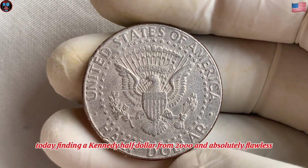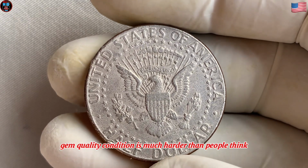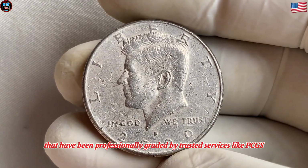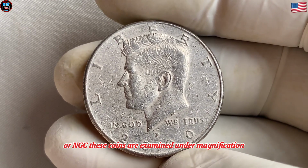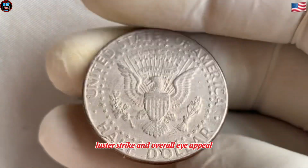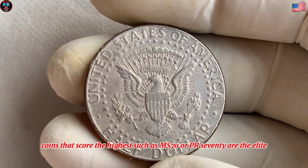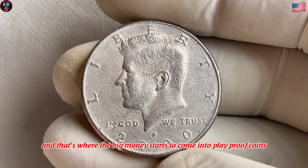Today, finding a Kennedy half dollar from 2000 in absolutely flawless, gem quality condition is much harder than people think. And when we talk about flawless, we're referring to coins that have been professionally graded by trusted services like PCGS or NGC. These coins are examined under magnification and assigned a grade based on their condition, luster, strike, and overall eye appeal. Coins that score the highest, such as MS-70 or PR-70, are the elite. They're museum-level quality, and that's where the big money starts to come into play.